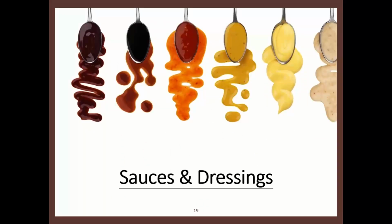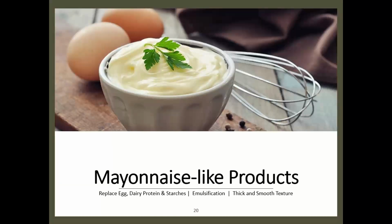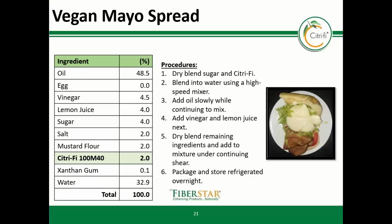Now we are going to change our focus to sauces and dressings. Citri-Fi can also provide multiple benefits in mayonnaise-like products, such as replacing egg, dairy protein, and starches, providing emulsification, and creating thick and smooth textures. Citri-Fi can be used to replace egg in mayonnaise by providing emulsification. In combination with xanthan gum, the vegan mayonnaise in this formula is stable, thick, and creamy.